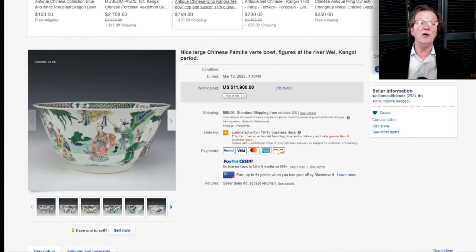But it was a very rare bowl, mostly because it was, one, very big, and two, it had a very interesting scene on it, and it looked to be in good condition. So that was a good example.